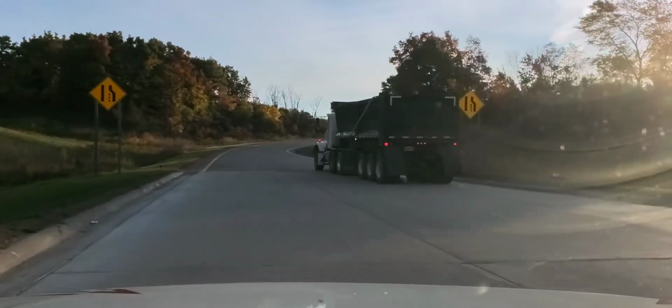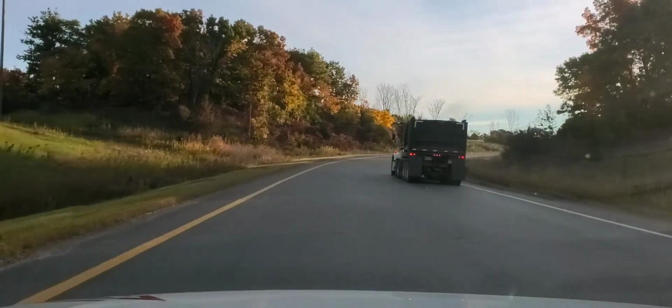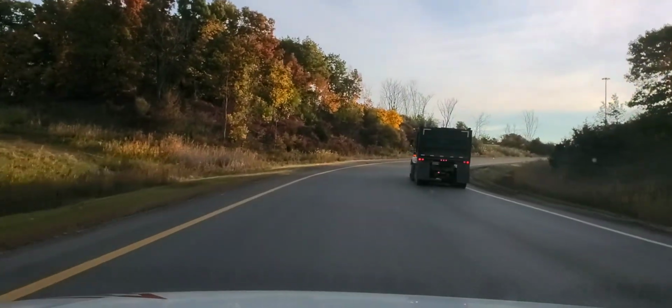I'm being very courteous to my truck driver. And that's why he thanked me, because he flashed the lights. And that's what you're supposed to do, is be courteous.